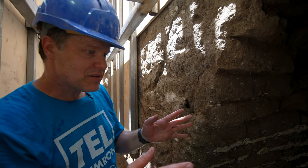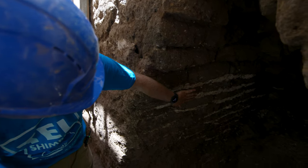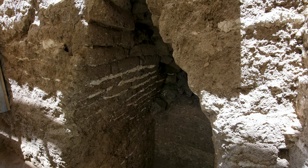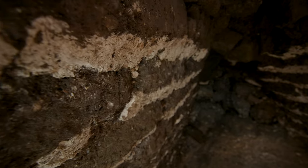They were interested even in decorating this arch. So when they made the steps out, these corbelled vaults out, they would put some sort of substance here, a white chalky substance, maybe with some basalt clay, and stick it up underneath the bricks, not to support them, but really just to decorate the arch as they were making this beautiful passageway.